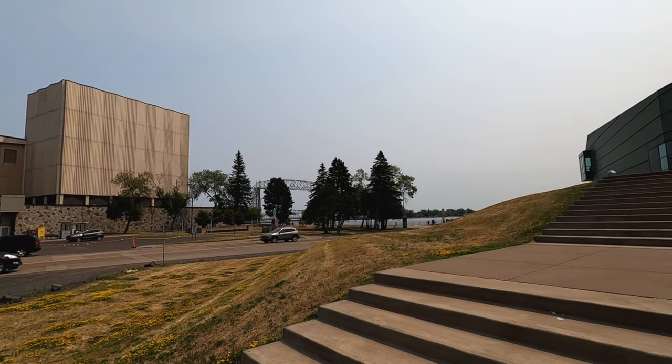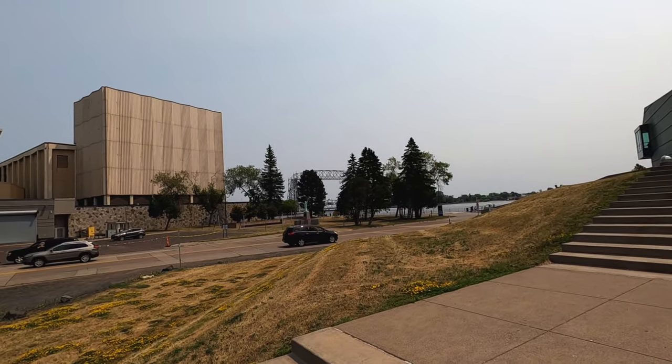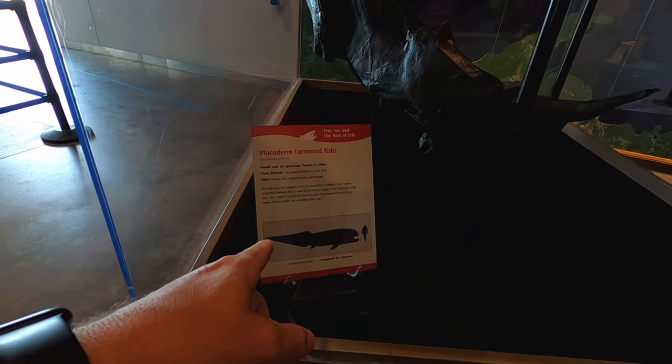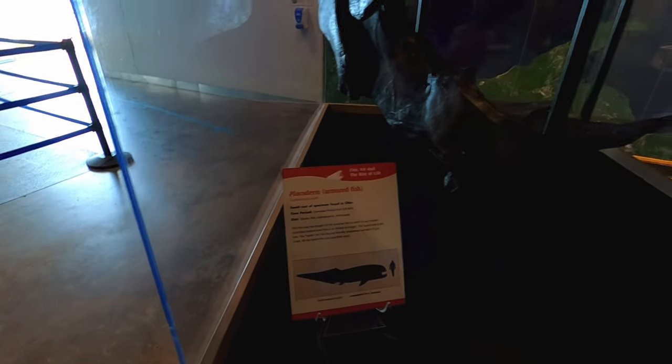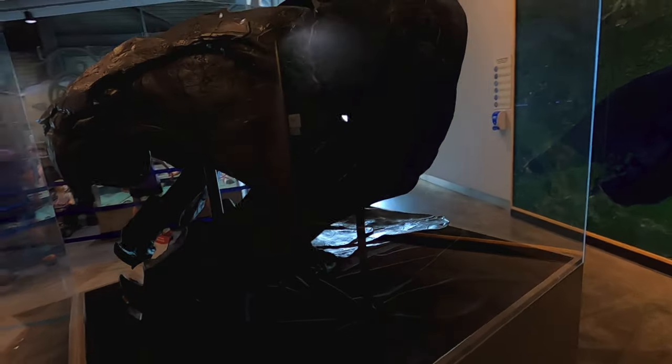We're going to head over to the aquarium. Waterfront out there. They're basically on Lake Superior. About 8 times longer than a human, and stands almost as tall as one. Wouldn't that be shocking with a thing on the ground? Look at the jaws on that thing.